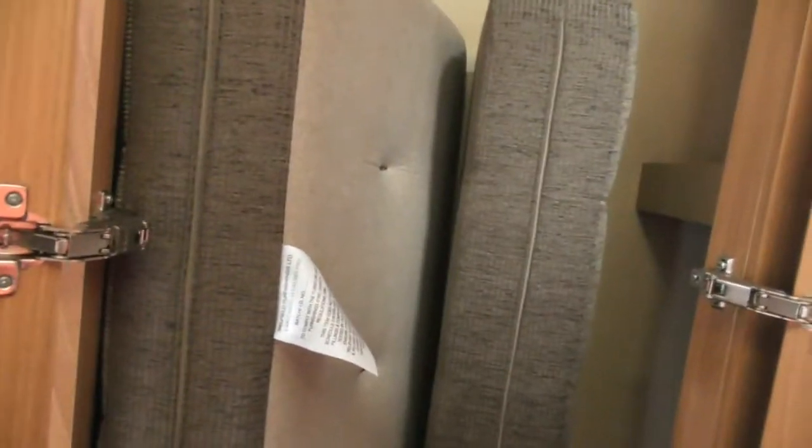How would you do that all the way around? It unscrews underneath, so you can literally just unbolt it and lift the whole unit out. So you'd have to do that as an option. It's not something that you could do at bedtime.